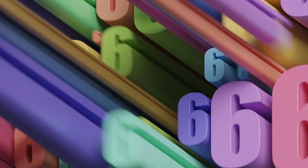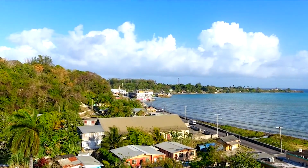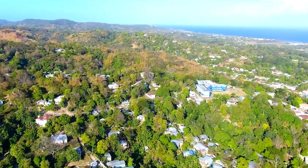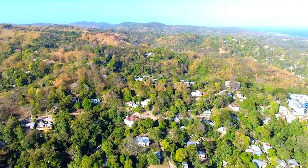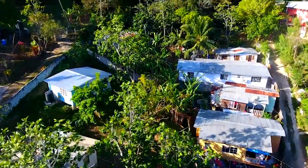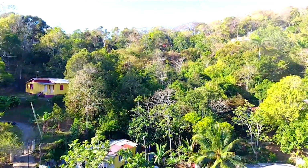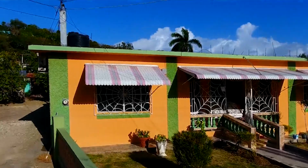Number 6. Hanover. Our next stop is the second smallest parish on the tiny island, Hanover. The tiny parish sometimes does not get enough credit for its beauty and charm, and is often overshadowed by the nearby tourist destination of another city coming later on in this list. Luckily for you, we know better, hence its position on this list.